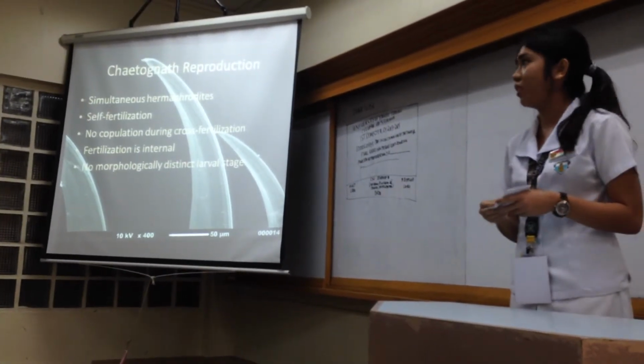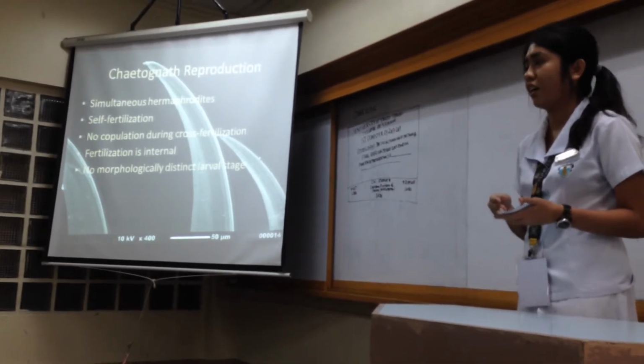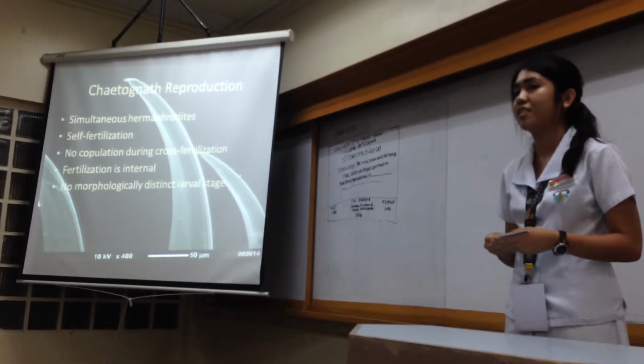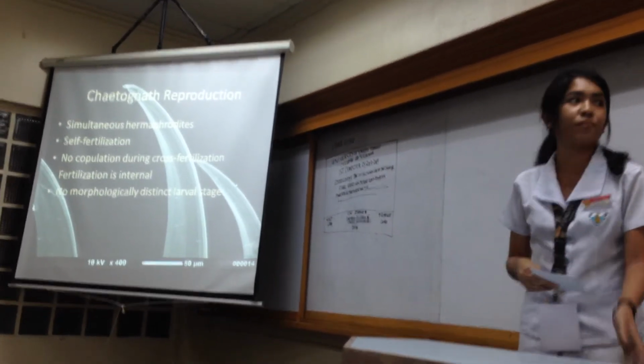Their sperm transfer is indirect, and as you saw in the picture, their seminal vesicles are located outside of their bodies. Fertilization is internal, but there is no morphologically distinct larva, so they develop as miniature versions of the adults.